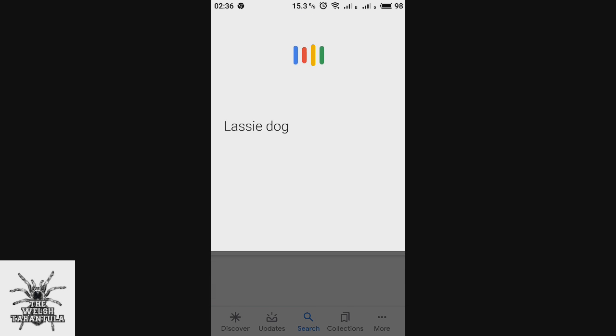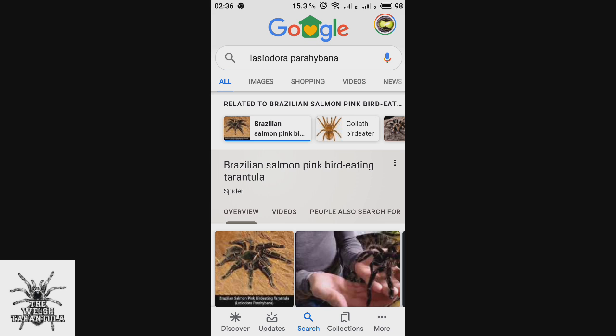Lasiodora parahybana. According to Wikipedia, Lasiodora parahybana, the Brazilian salmon pink bird-eating tarantula, also simply known as the salmon pink or LP, is a tarantula from northeastern Brazil and considered to be the third largest tarantula in the world.